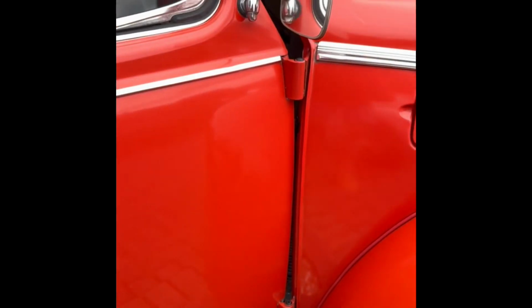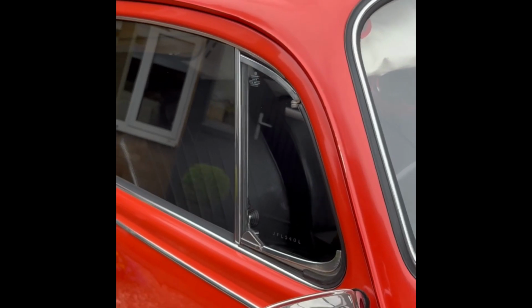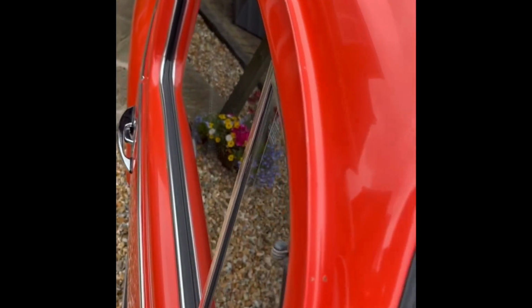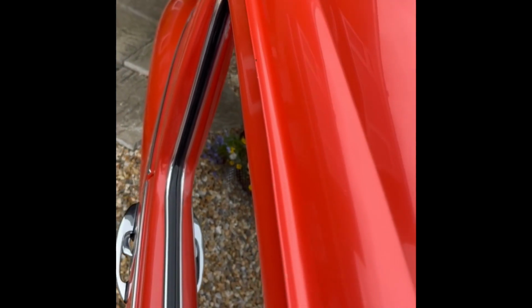Okay, so all the wings were off. Like I said, there's the original colour coded beading. Pillars are all good. Doors open and close as they should. Pillars are all nice. Okay, so it's quite a cloudy day today, so you're still not getting the glare off the paintwork.